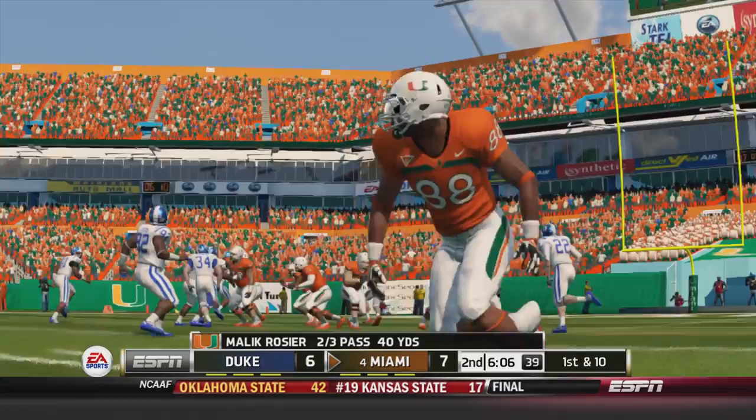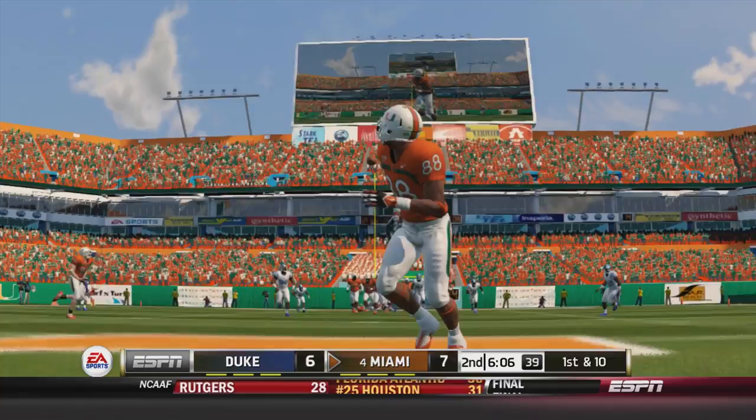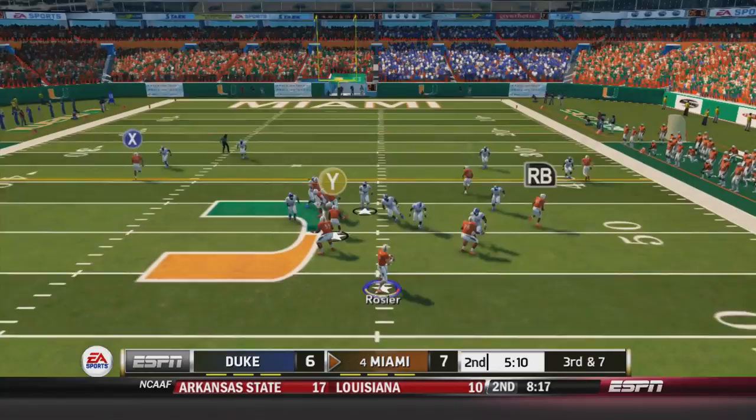Miami looks good, y'all. They look good. Now, they still got some things they got to work out. This is a new playbook, first time ever ran. Of course, there's going to be some kinks in the armor.